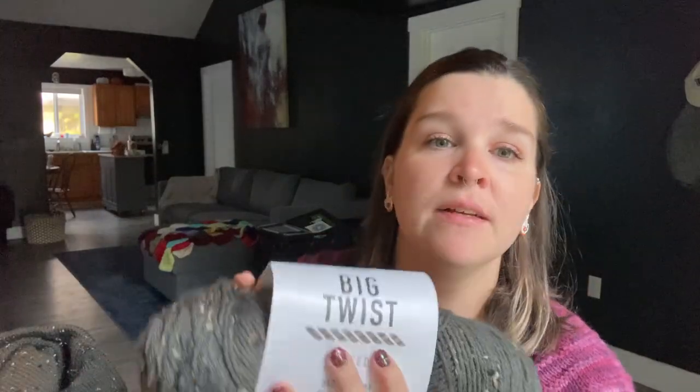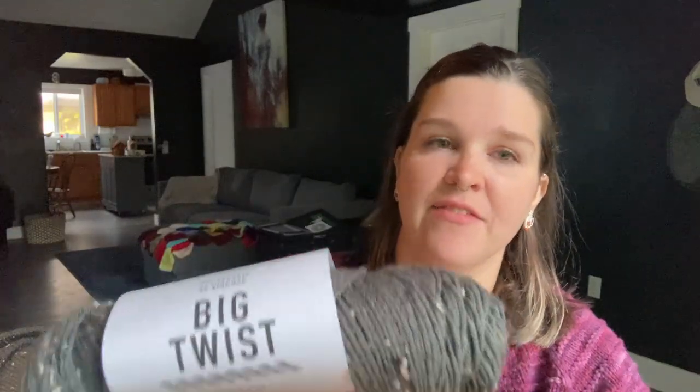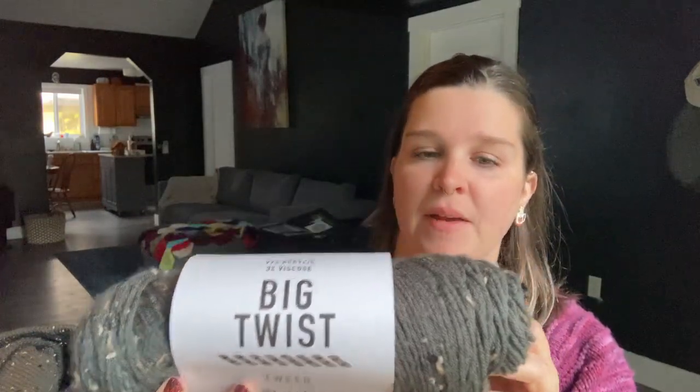So I'm not gonna lie, I was totally inspired by Kay from the Crazy Sock Lady podcast too. I saw her using this Big Twist yarn to make a cardigan for herself. And I've seen this at Joann's before, but I usually try to order sweater quantities from Knit Picks because I like the range of colors, but this is really, really soft. And I've really enjoyed working with it. It is the Big Twist Tweed. It's 97% acrylic, 3% viscose. And it's 382 yards for 6 ounces.